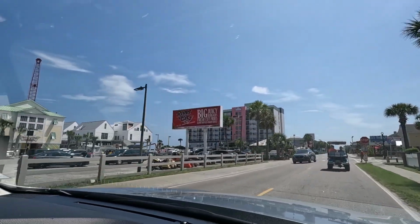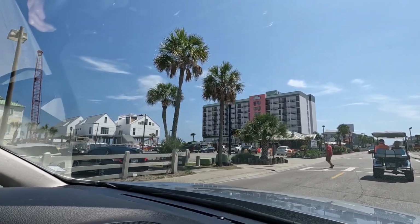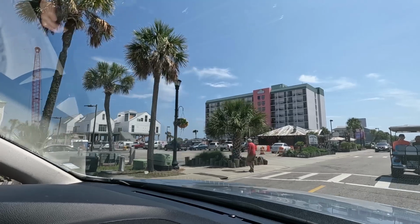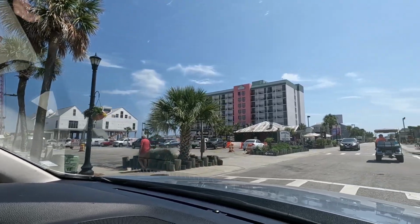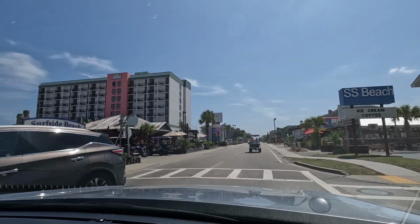So here is the Surfside Beach Pier, and it is not open yet. It was demolished by Hurricane Matthew, and they have been rebuilding it, and it's pretty much almost done now, but they're still waiting on some inspections and some final things.